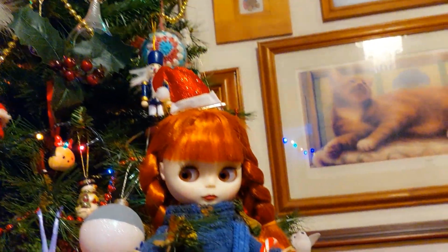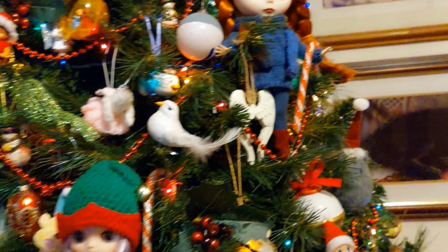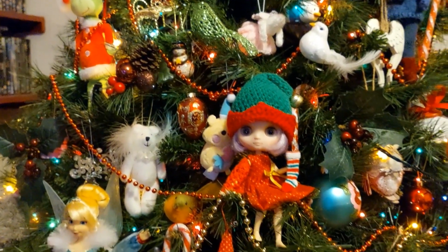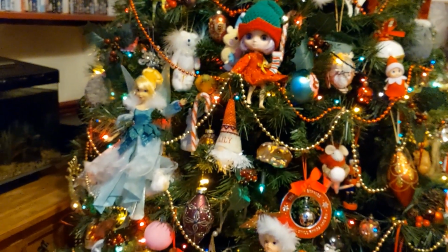Oh, we went a little bit dizzy there. We've got a candy cane there. So my tree has been quite invaded. I think some of them are going to have to come out of the tree because they're a little bit heavy as well. So we did a bit of balancing there. But here is my Dolly Christmas tree invasion.